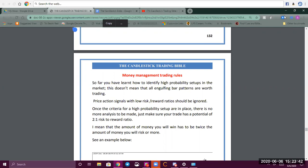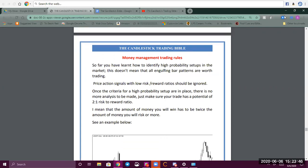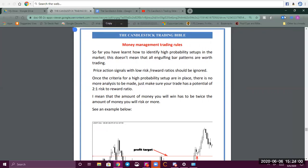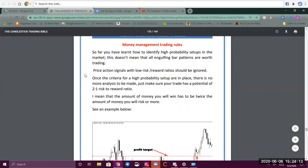So far, you have learned how to identify high probability setups in the market. Money management trading rules: price action signals with low risk reward ratios should be ignored. We don't want low risk reward. Once the criteria of a high probability setup are in place, there is no more analysis to be made. Just make sure your trade has a potential 2-to-1 risk to reward ratio. I mean, the amount of money you will win has to be twice the amount of money that you will risk. Does that make sense?